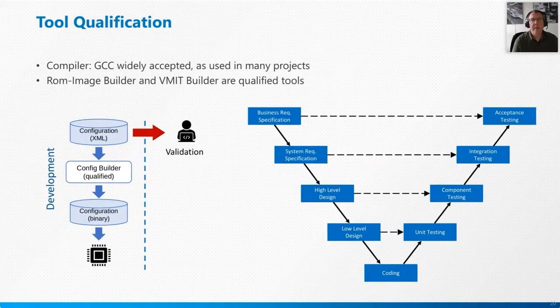Another important topic is tool qualification. Since this is a virtualization environment, we of course need some metadata about the size of the partition, the time partitioning scheme, and the memory allocated to each partition. What you usually do is generate a configuration file in XML. Of course, we have graphical editors for that. This XML file is then converted into a binary artifact, which is then loaded by the system software.